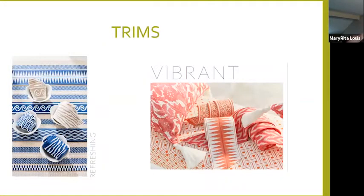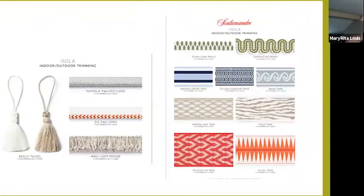You may not really think about trims, but if we're treating the backyard as an extension of the living space, why not give it the same attention to detail? So these are some of the trims from our Isola collection. And as you can see, we've got tassels, cords, fringe, braid, gimps, and tapes.